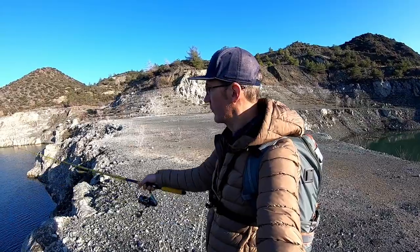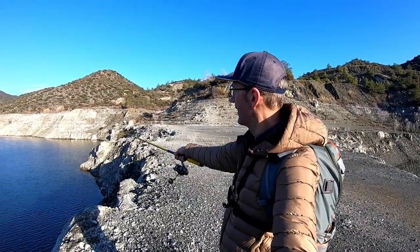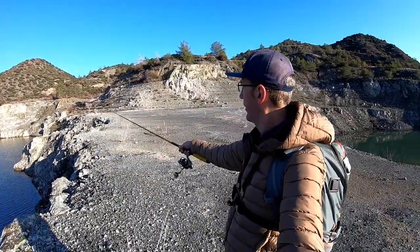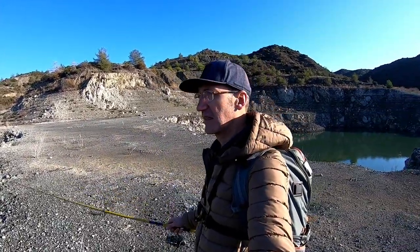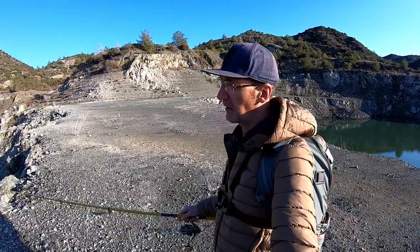It looks like this guy over here plays a lot with the water level. Look at that. You can go up even 15 meters more. Yeah. So the lake could be very, very deep, at least in the middle.